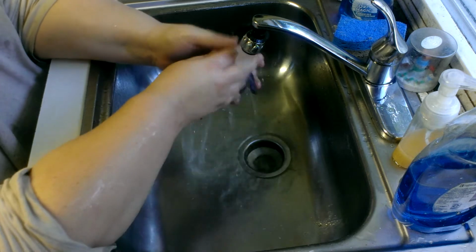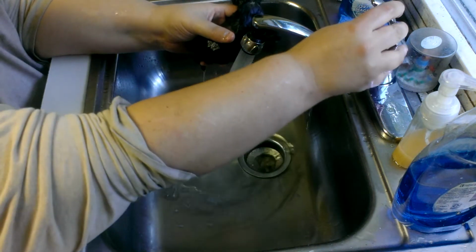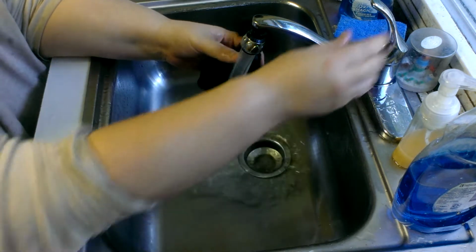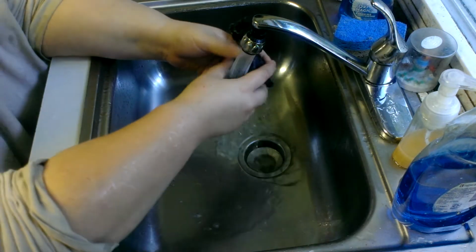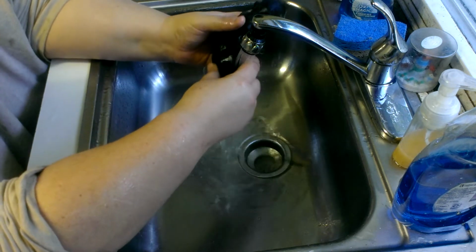So basically what I'm going to do is batter them up pretty good, and I'm going to let that soap sit on them for at least a minute or 2 as much as possible, to kill the fleas that are on them.